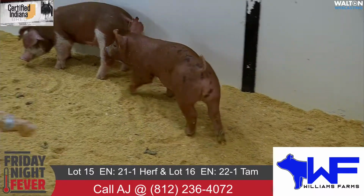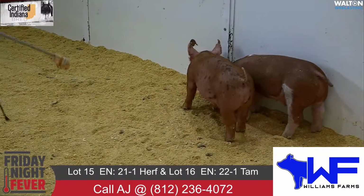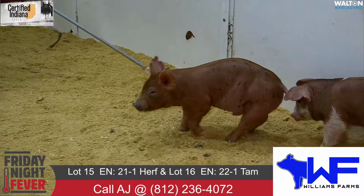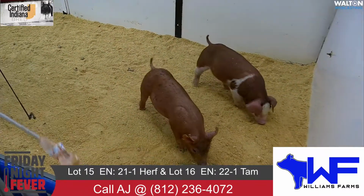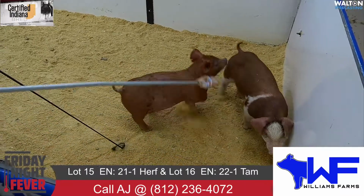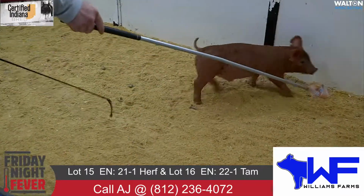So make sure you're here Friday night or bid online at SailRing.live, because I think these two pair of barrows are very high quality. So this is lots 15 and 16, 21-1 and 22-1, Hereford barrow and Tamworth barrow.